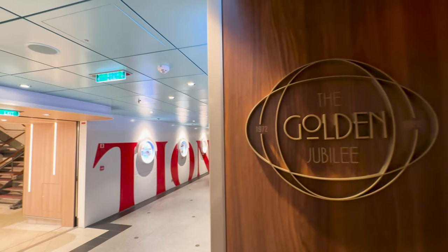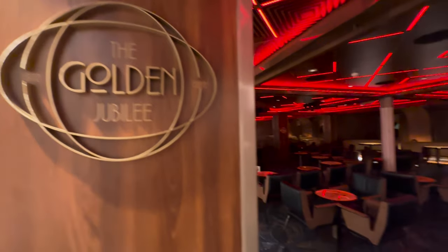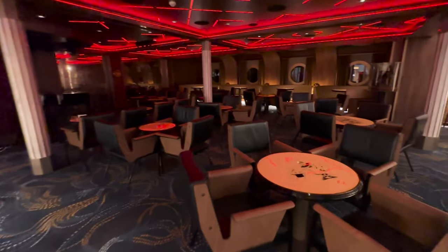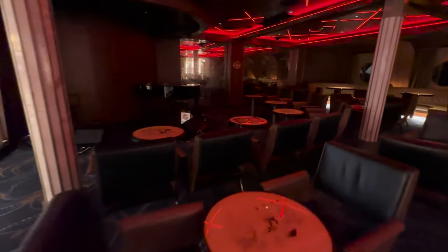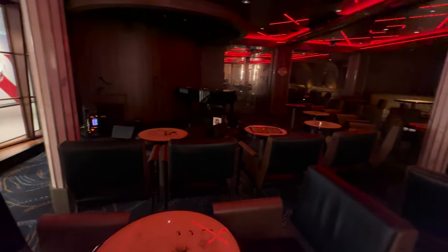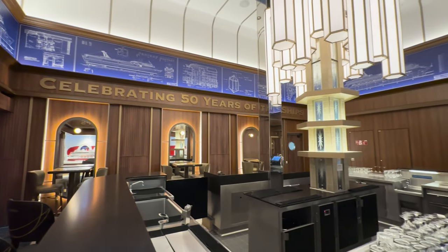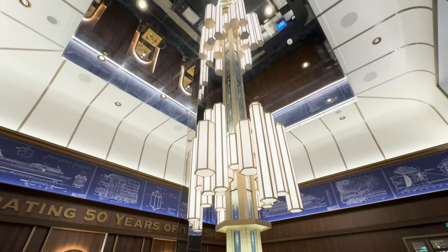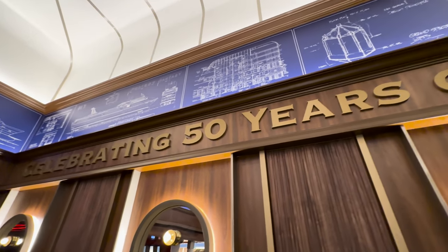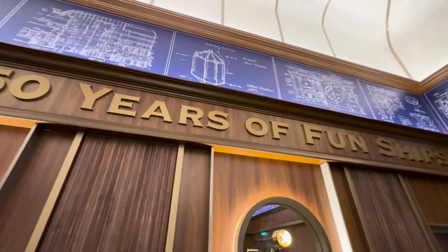Off on this side, you've got the Golden Jubilee Lounge. Really intimate, nice little space. They also have performances here as well. This bar really is a tribute to Carnival's 50 years of funships. You can see the ship blueprints there at the top. And I hear there are QR codes hidden in there that you can scan and get the history of some of those ships that are no longer part of the fleet.